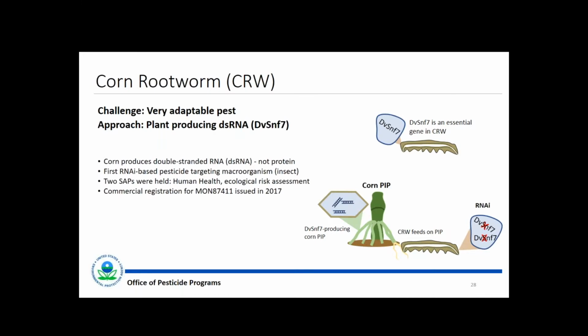One of the newest traits that was integrated into corn is not a protein, but an RNA, which Amanda also introduced. The gene now produces an RNA molecule that then targets a gene within the corn rootworm. The gene is called DV-SNF7, and this is an essential gene for corn rootworm. If you remove that gene, the corn rootworm cannot fully develop and dies. Corn rootworm is able to take up the RNAi throughout the body. This is not specific, but relatively unique to corn rootworm, so it doesn't happen with all organisms upon ingestion. Here, double-stranded RNA from the corn plant is ingested, and then the essential gene is downregulated in the corn rootworm.